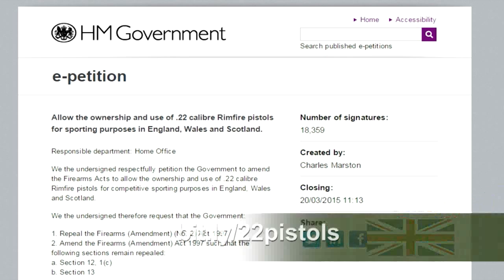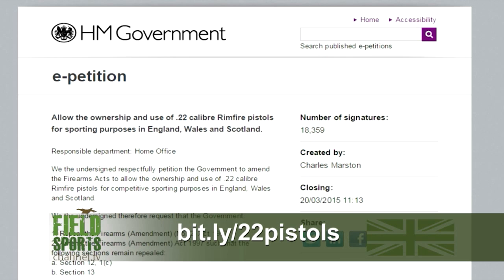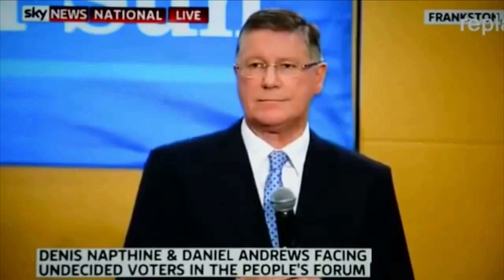#BooChickaWowWow. There's a new e-petition to allow ownership and use of .22 caliber rimfire pistols in Britain. To sign up, click bit.ly/22pistols. Elections in the Australian state of Victoria saw the Shooters and Fishers Party gain 2 seats. The ruling Liberal and Labour parties and even the Green Party lost seats in the election.